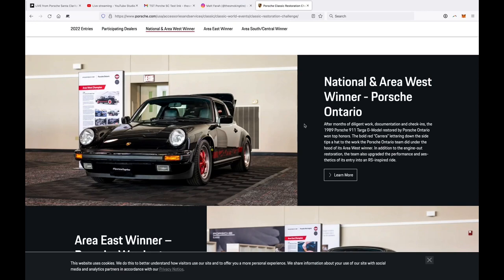So, Zach, do you have the? There it is. Oh, that was last year's. By the way, I can't take anything away from it. It was beautiful. It's a G body car. From Porsche, Ontario.